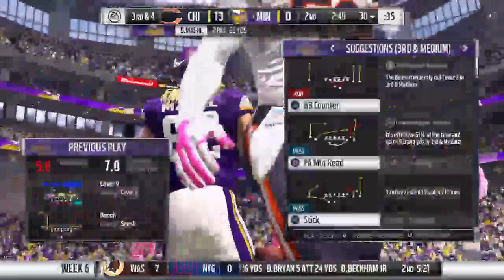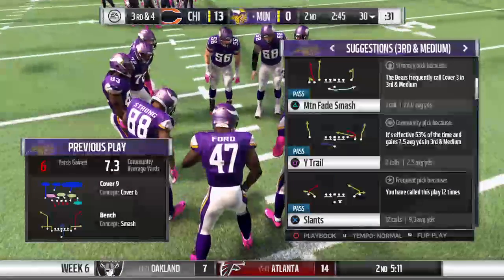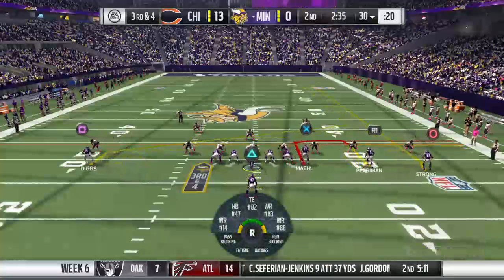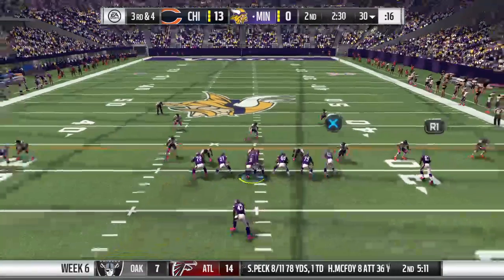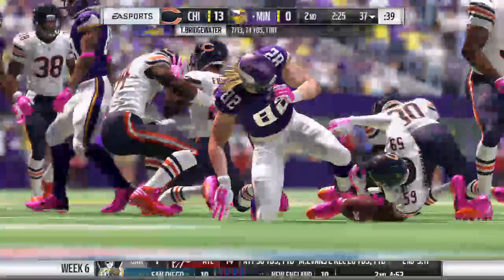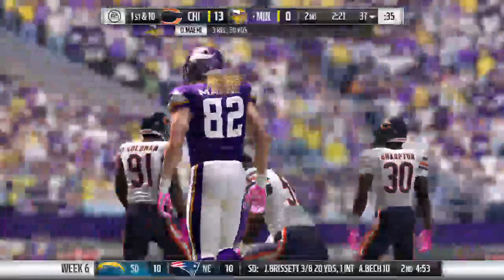They gave up the completion there, but this is what zone defenses count on: catching the ball and not much run after the catch. Third and 4. To throw is Bridgewater, and it's a short one here, complete to his tight end. They give him 7 yards on the play, and they do pick up the conversion on third down.